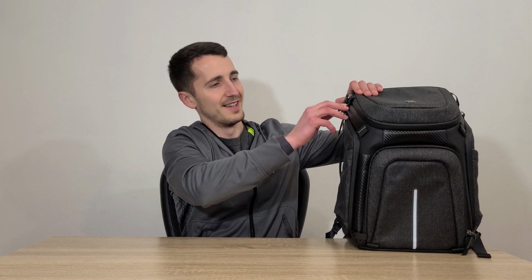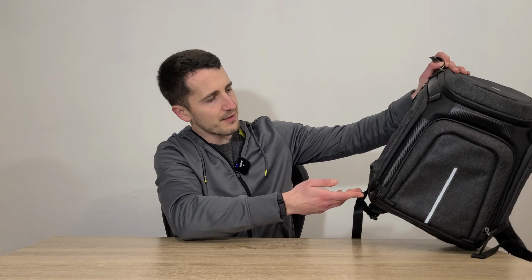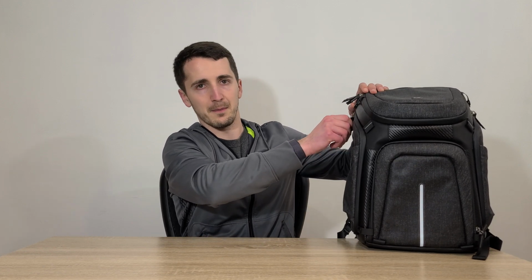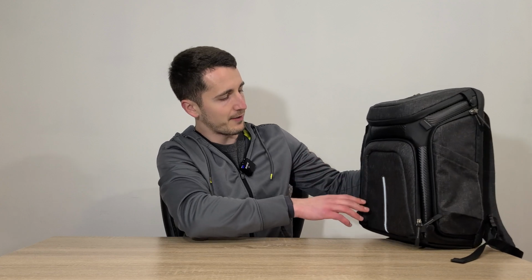Like someone's stealing your stuff. So good design there. They don't have them everywhere. Like here on the side, they don't have that, but I feel like if someone's going to steal stuff from the side of the bag, it's going to be kind of hard because this is right next to your shoulder anyway. But having said that, they don't have those little locking things everywhere.